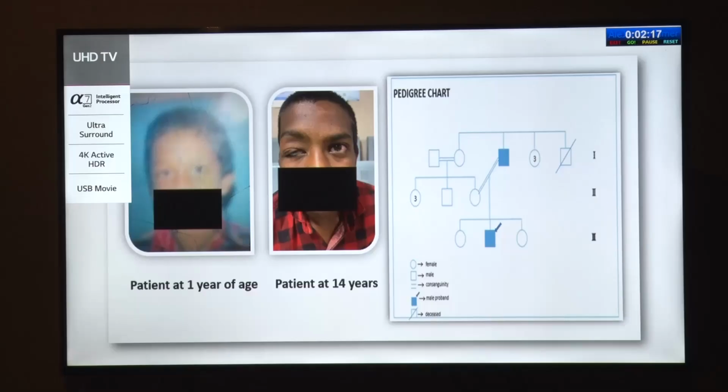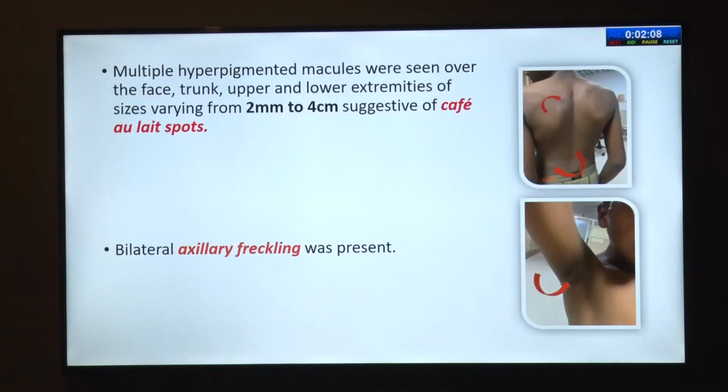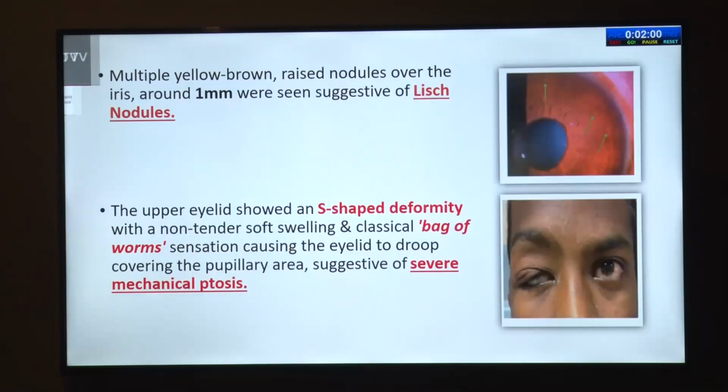Here we can see the pictures. That was the patient at 1 year of age, and at 14 years, we can see the right eye with severe mechanical ptosis and the lid mass. Multiple hyperpigmented macules were seen over the face, trunk, and upper and lower extremities, suggestive of cafe-au-lait spots. Bilateral axillary freckling was there. Yellowish brown raised nodules involving the iris, suggestive of Lisch nodules, were there. An S-shaped deformity with a classical bag of worms sensation causing the eyelid to droop was there, suggestive of severe mechanical ptosis.